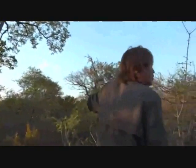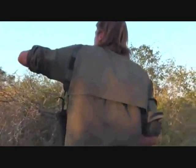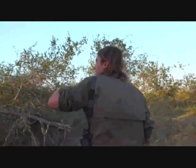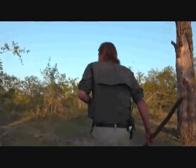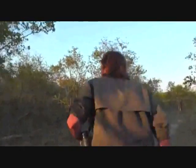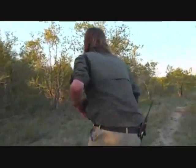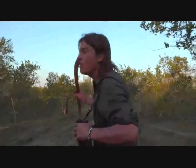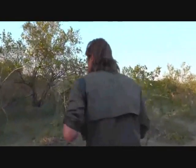So it's not a good view here. We're going to go a little bit further down this game trail, and then there's a big termite mound. I'm going to see if we can see across the drainage line. We're going to move a little bit quicker. This is a very good area for lion and leopard. It could be one of the Birminghams. I know Pete's with one, but they do split up to patrol their territory.